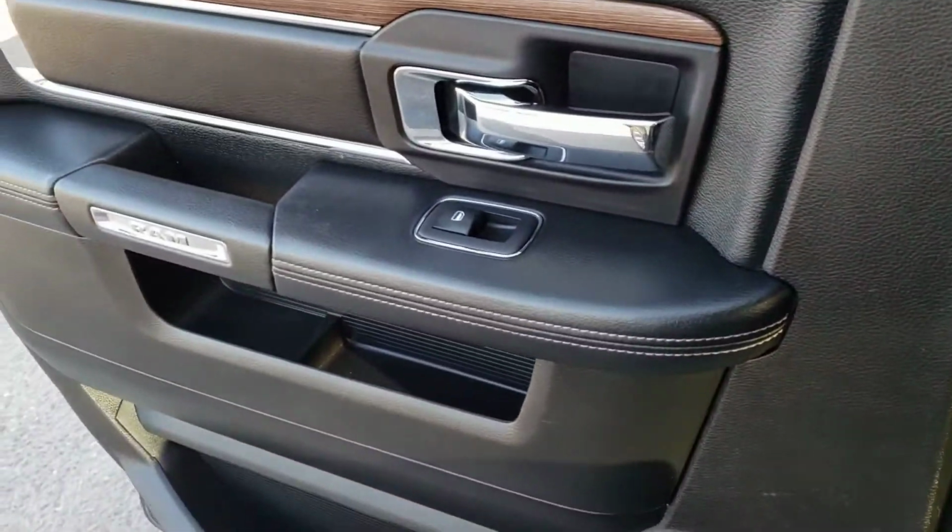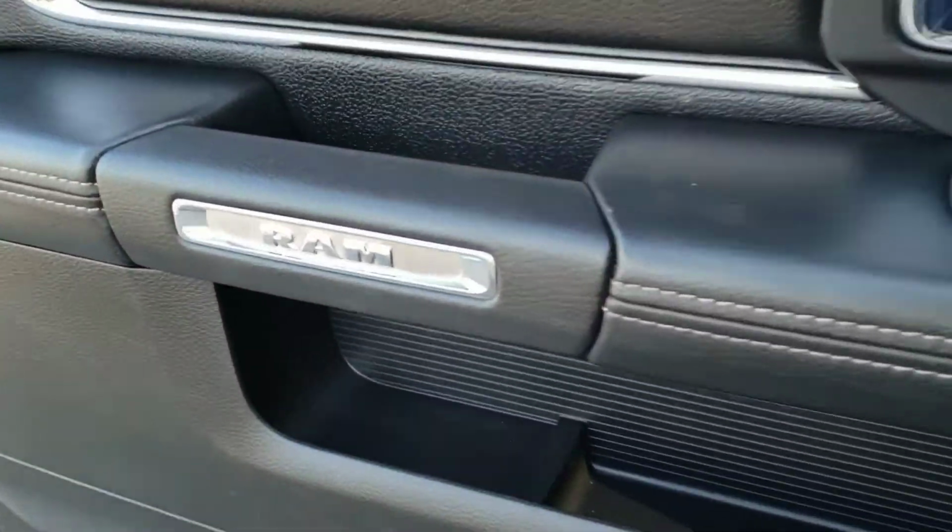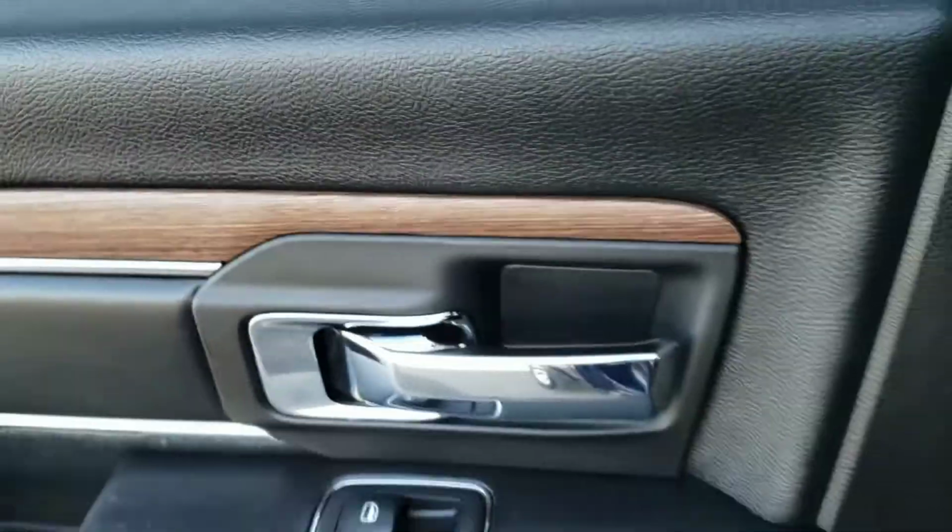And you've got that nice padded leather armrest for your rear passengers. If you take a look at the rear door panel here, you've got the same great design as we found in the front, including the RAM badging, and you've got that nice wood grain trim up top there.